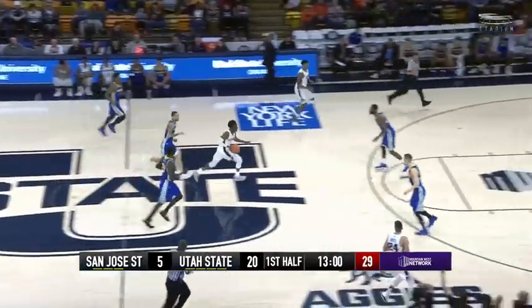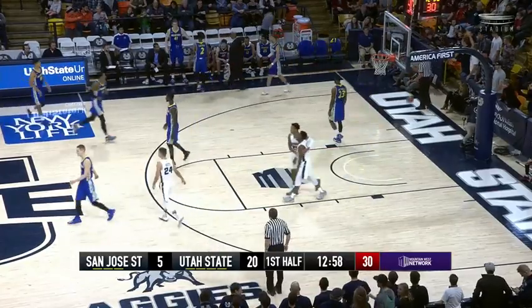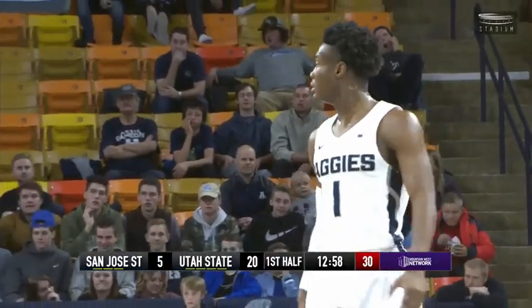And here comes Kobe. Kobe in traffic. Bounce pass over to Brown and loses the handle. It goes out of bounds. Here comes Julian Perry, Isby, and Henson for Utah State as Sam Merrill's going to take a seat. So will Brito, and so will Brown.